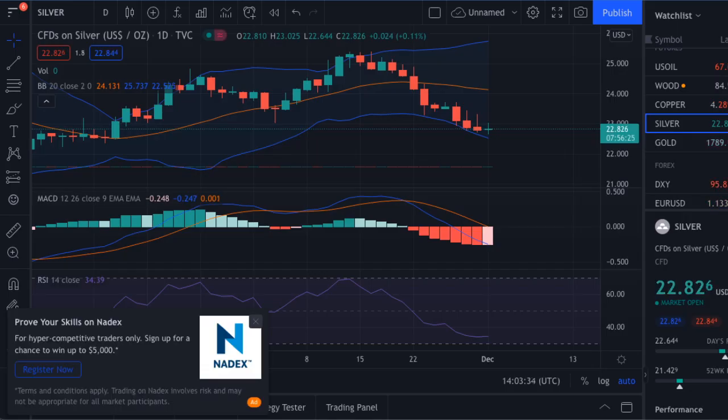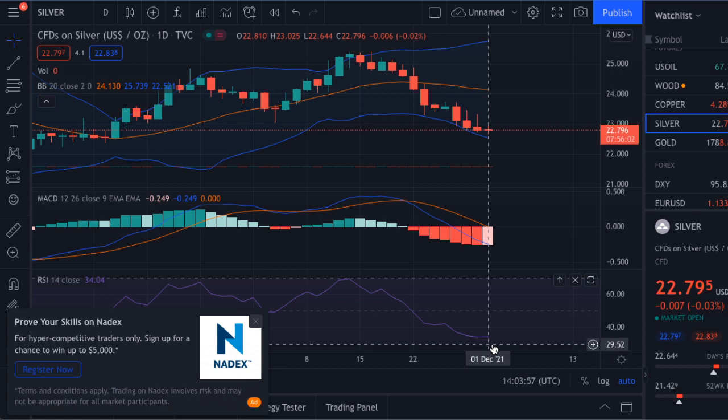So where are we right now? As you can see, here we are with silver. We are at the bottom, the very bottom, close to the lower band for the Bollinger Bands. It looks like we're trying to get out of negative territory here in the MACD on the histogram. And it looks like we are pretty much right in oversold territory, unless we want to bleed a tiny bit more. But it looks like we're treading water.